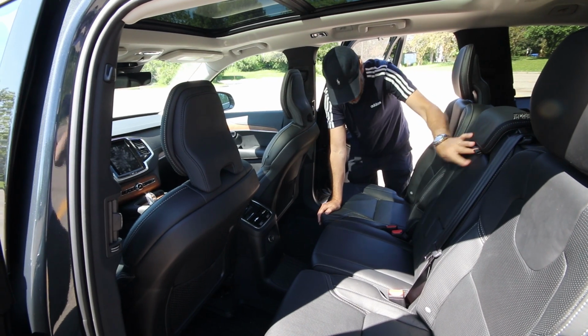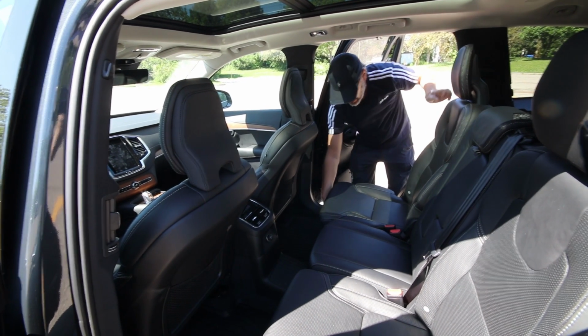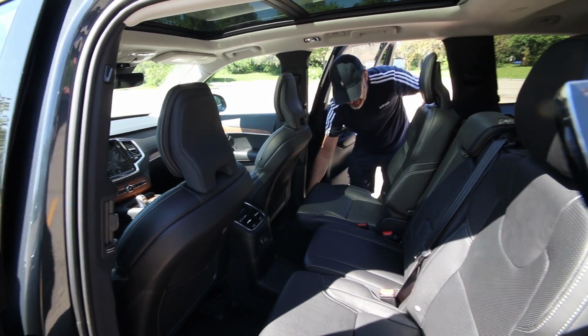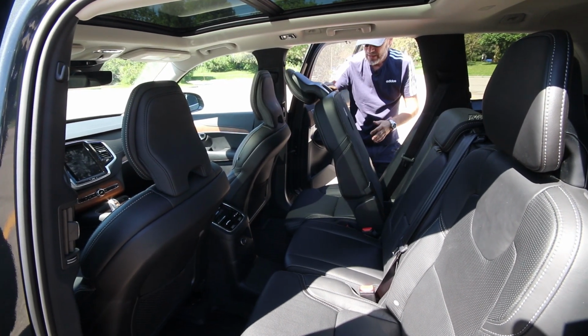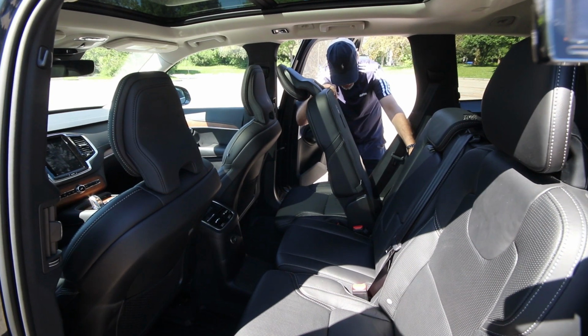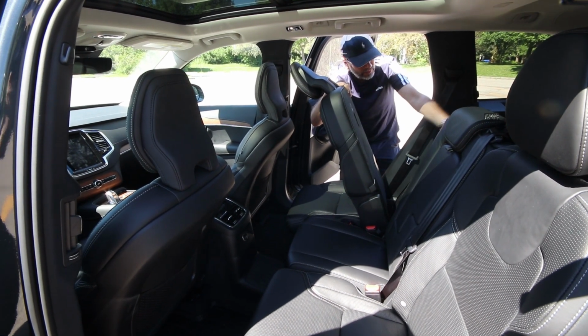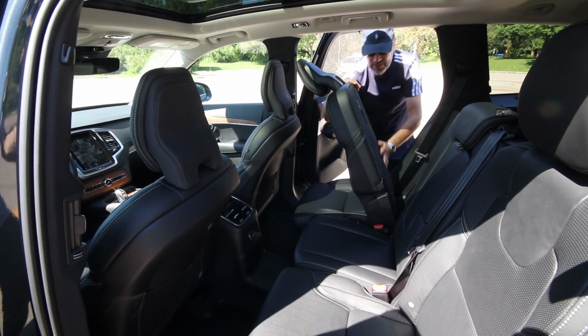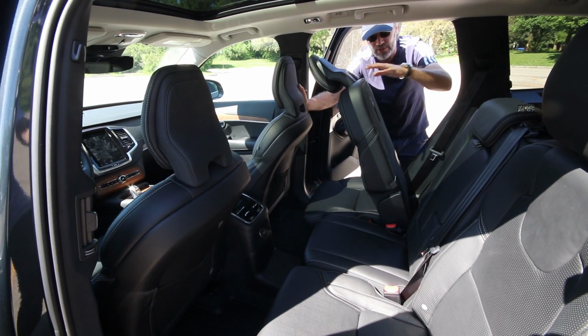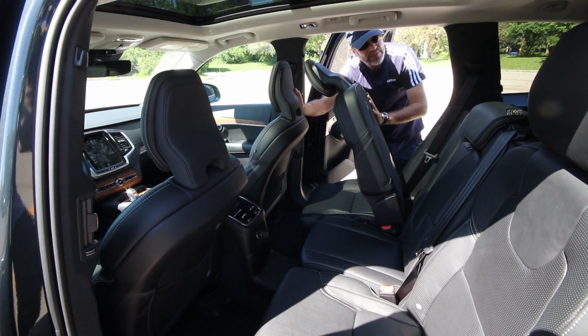So the access, those seats, of course, they move. You have a little lever here, and you can move them forward and back. The way you access the 3rd row, there's a handle here, and you just jump in there. The 3rd row is fairly easy to fold as well. There is a button on the center console where you can fold the headrest to increase visibility.